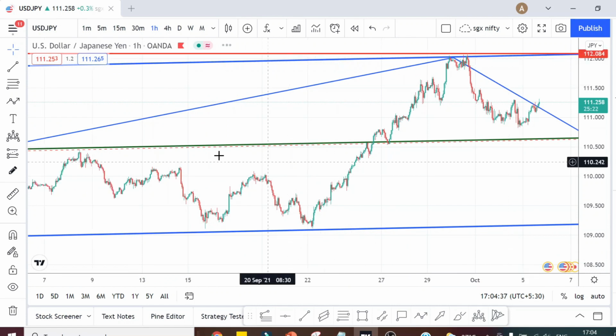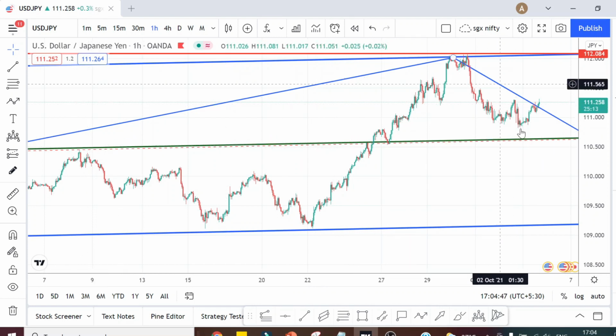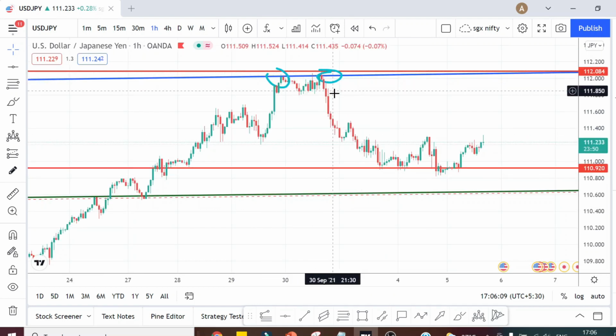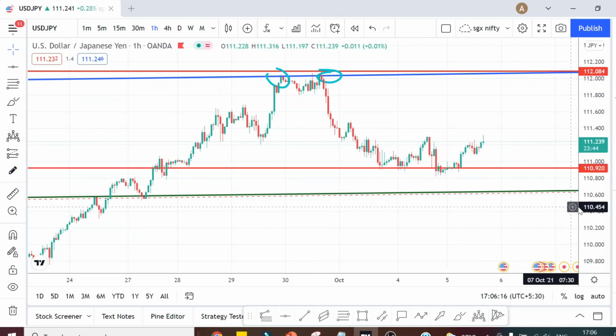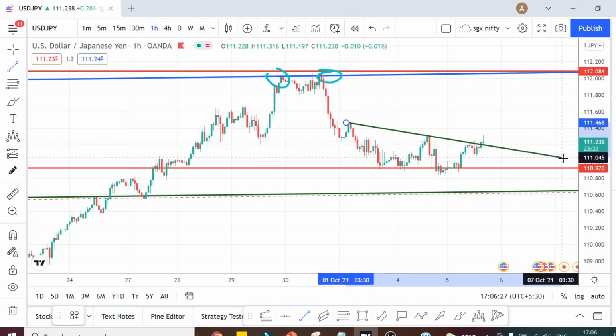The central line from the channel pattern is actually forming as a strong support. This is forming a strong support. It has tested here, it has tested here. This price hasn't tested here. When we see the retracement also, from here it has started a downtrend. Here it is struggling to break this level here, which is 110.920, and during the downtrend also it has formed a very nice triangle pattern.